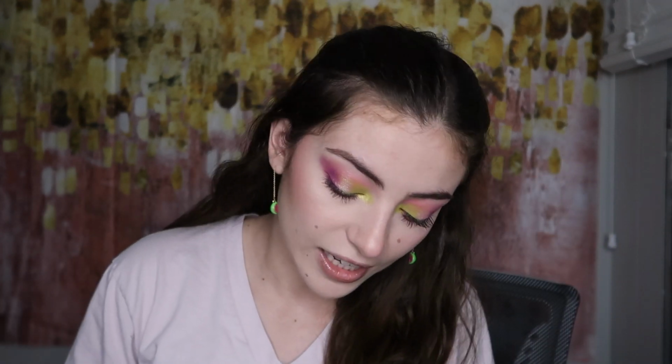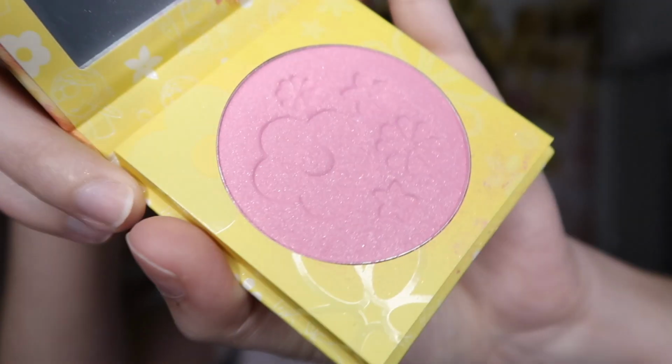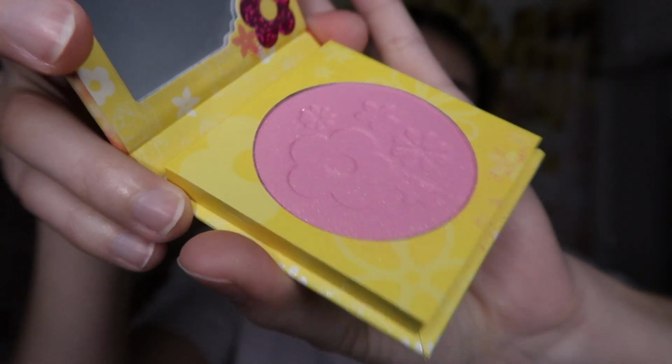I do like the one that I used in this video because it's not too in your face and the glitter isn't too in your face, but I do think there was quite a bit of kickback. You can see a little bit of kickback there, but it definitely is all over my desk where I'm filming. So it is a little bit messy, so we'll just have to see how the other one is.